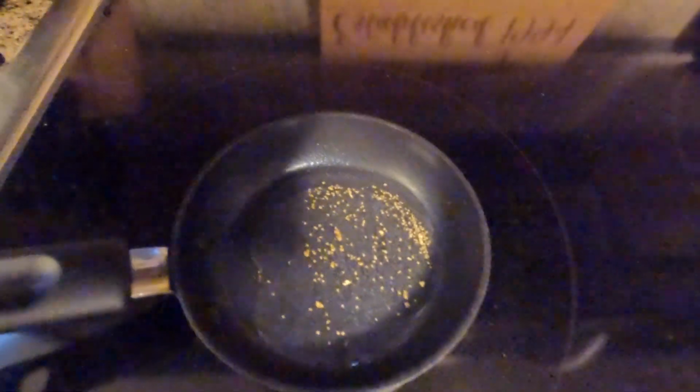Okay, so I'm in my kitchen right now because I have to dry out my gold. Normally, I will use a heat gun downstairs in the garage and dry it off in the pan and get all of that moisture off of the gold. But this gold is so light and it's been floating so much that I didn't want to put a heat gun to it because it does blow hot air, and I was afraid it was going to blow pieces of gold up and out.